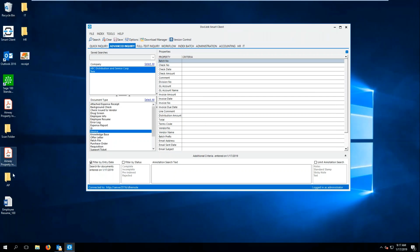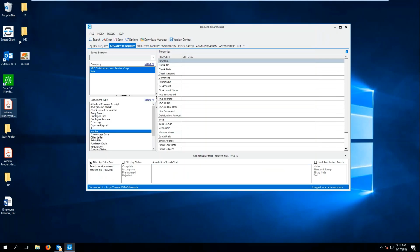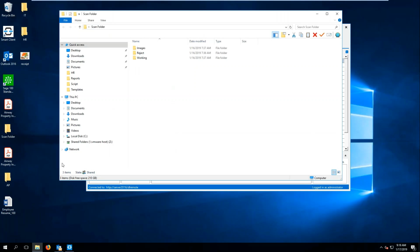You might have set up a folder that you scan documents to. And here we might call it scan folder. You could just drag and drop documents into that folder. This is another method that's automatically taking documents that were placed in that folder, collecting them, and then putting them into the document management system.